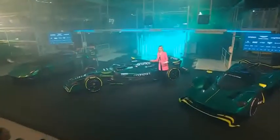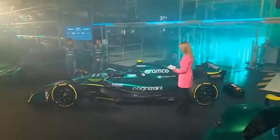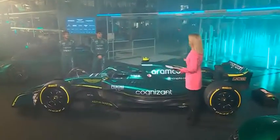The first time you saw the images of that car, you were applauding straight away. It looks spectacular. Seb and Lance, welcome to the stage. But what do you think?